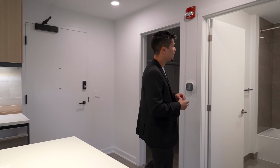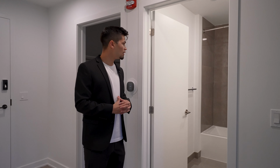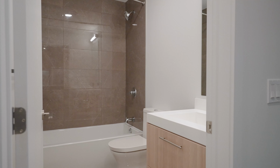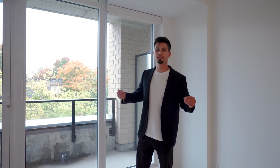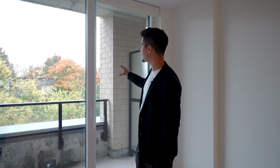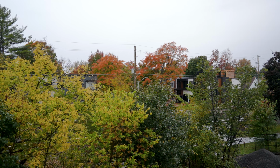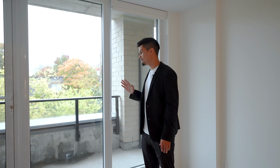When we're looking into the bathroom, we get a well-sized bathroom. It's going to be the tub style with the porcelain finish. With this particular model, we're a south-facing studio. So we have the tree lines there. This is going to get a lot more natural light on a sunny day. Unfortunately today it is raining, but that's okay.